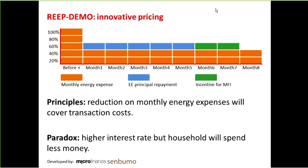The idea is really to use the savings on the monthly energy expenses that this kind of renewable energy product allows the household to have, to repay the product. So here you see on the left side the orange bricks. That's before the client purchases. Let's say in this case it's an improved cook stove. I put percentages on the left side, because it could be 100, not dollars, but whatever currency. But you get the point.